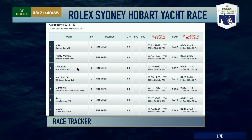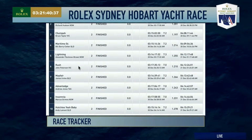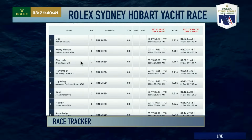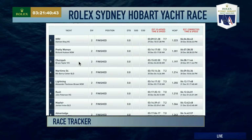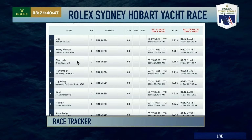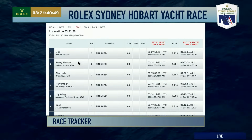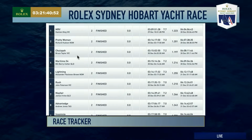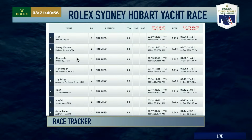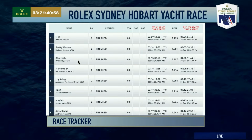And Utzpa, Bruce Taylor, wow, boy, has he been thereabouts all through his career. I think this is Bruce's 41st or 42nd Hobart race. Most of his crew have sailed with him all the way through. They've got, I think, about 280 Hobart races between the crew of about 9 guys. I think Kingsley Priest has done his 40th race this year. So that's a very good performance for them to be third in their division.